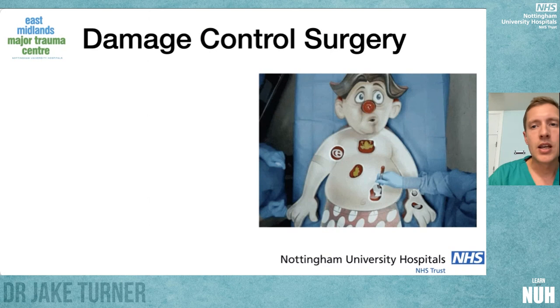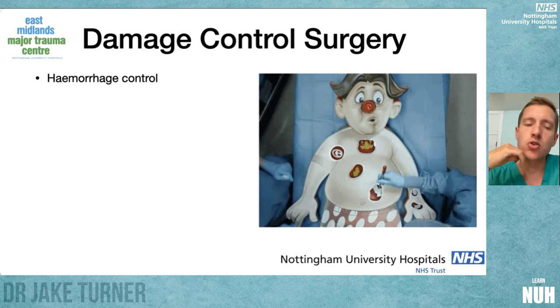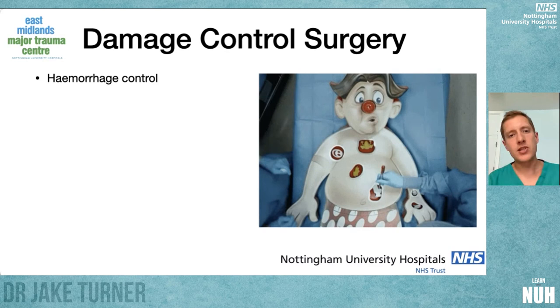Again, you'll all be very familiar with this, but I just wanted to highlight a couple of important points. There are four main things that we're trying to achieve when we bring our unstable major trauma patients to theatre. Having situational awareness of them as the anaesthetist is really important, because our surgical colleagues will understandably get quite task focused on the surgery they're trying to perform, and having an awareness of what we're trying to achieve from an anaesthetic perspective will allow us to maintain that situational awareness.